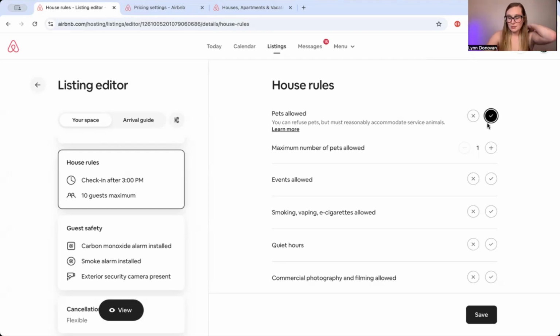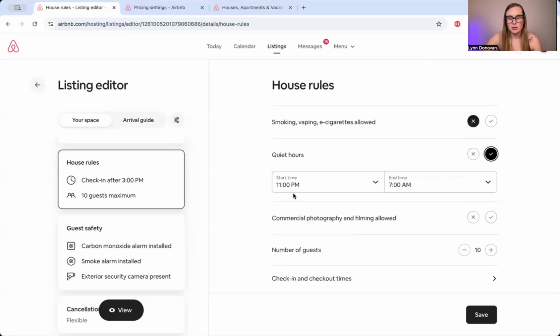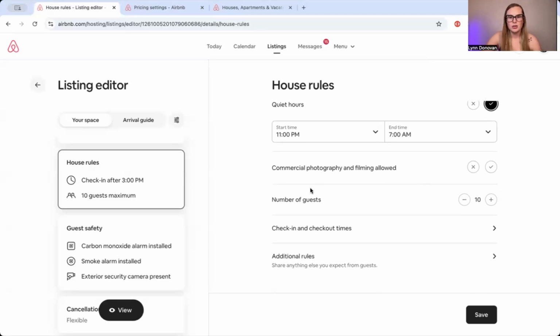Okay. Maximum number of pets allowed. Again, if it's a single room, I only allow 1. If it's an entire place, I like to allow 2, max 3, depending on if it's a big house or not. Events allowed, no. No smoking. I do like to put quiet hours. I usually put 11 to 7, but if you live in an extra quiet neighborhood, you could absolutely put like 10 to 7, whatever. Commercial photography and filming, I allow it. I really don't care if they're gonna film in my house. It's totally fine. We got the number of guests.